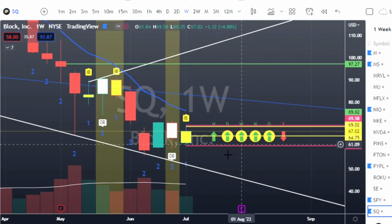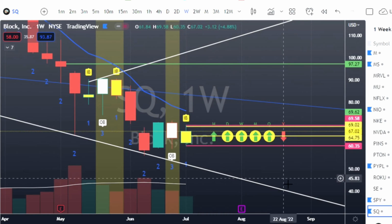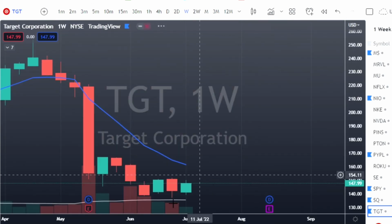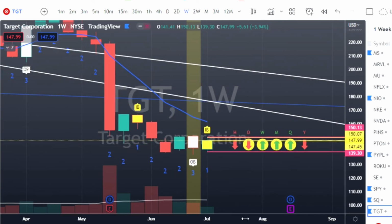So again, if we're looking at this, we've tagged the high here, we've tagged the low. We'll look to trend back up based on the broadening formation, but we'll see what happens on Square on Monday. TGT is Target. Target has a 3-1 setup as well. So we can look for calls on Target at 150.13, puts at 139.30.